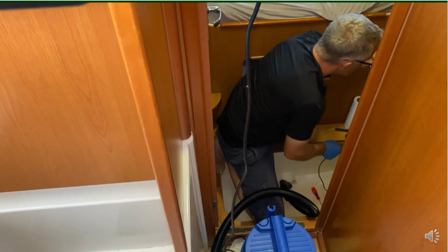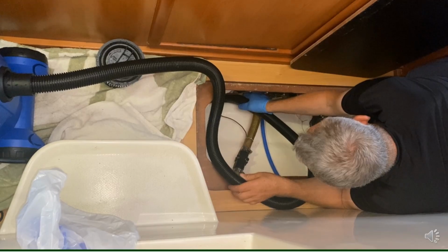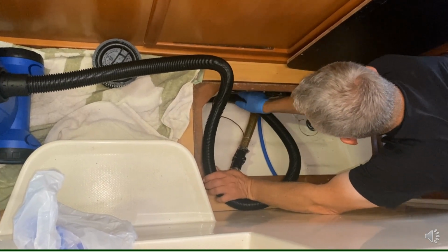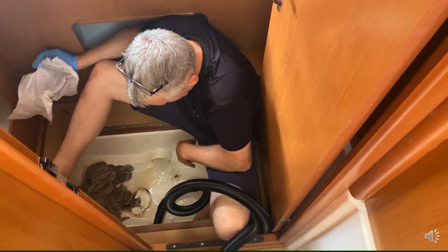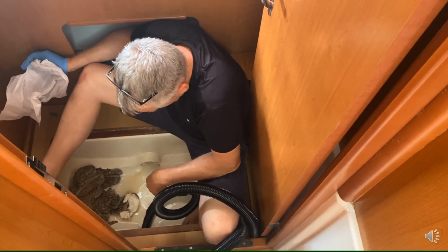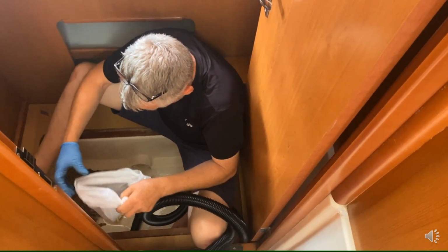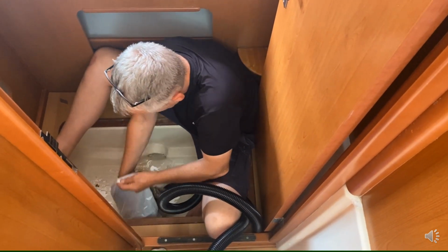At least we have a water vacuum cleaner on board Perle, which made draining the bilges so much easier. With the majority of the water out of the way, we could start the task of locating the problem. So that hole there was stuffed with all kinds of stuff. Wow, that's super disgusting.